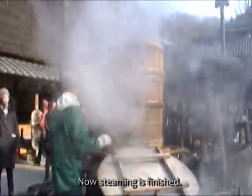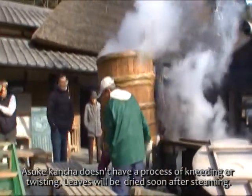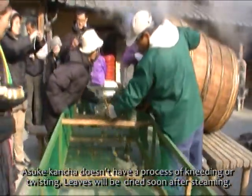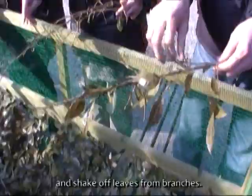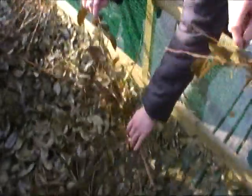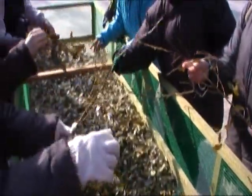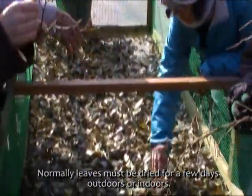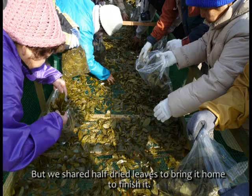Now steaming is finished. Asuke-kancha doesn't have a process of kneading or twisting. Leaves will be dried soon after steaming. We take branches out of the barrel and shake off leaves from branches. Normally, leaves must be dried for a few days, outdoors or indoors. But we shared half-dried leaves to bring home to finish it.